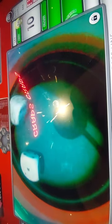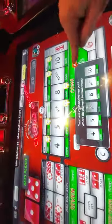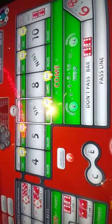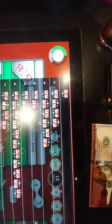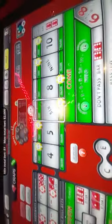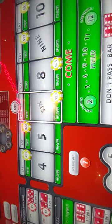Winning number 17. That's regular 6. That's okay. Come out. 6. So we're now above there slightly. That's what happened. Hit the point. There's the coming out roll. One more bet. Thank you.